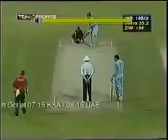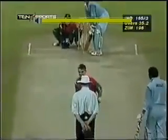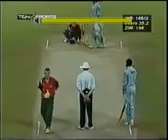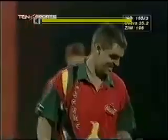Been a superb innings by the little man. A little bit of gamesmanship there by Paul Strang. He knows the crowd is very expectant. Sly grin as well.